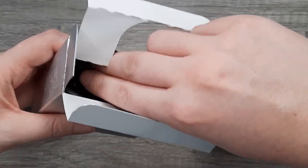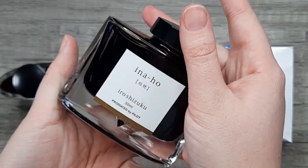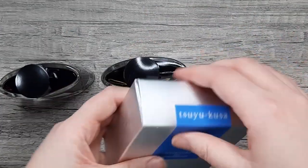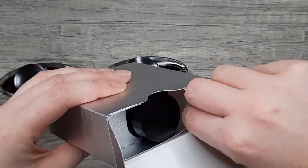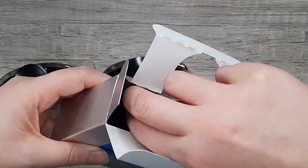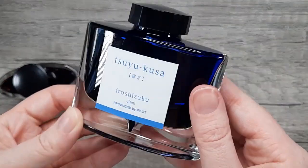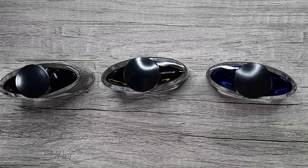Now to start with the question, why would you want these? A simple answer is, because it's Iroshizuku. Not many people will dispute that this is one of the best quality bottles of ink that you can get on the market. Iroshizuku means colors of the four seasons in Japanese, and Pilot has drawn inspirations from nature in determining this line's colors of inks. They come in these gorgeous, heavy glass-bottomed bottles of inks with this very minimalist aesthetic that people find exceptionally appealing.